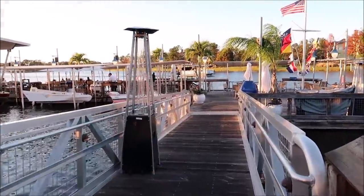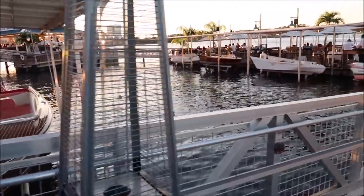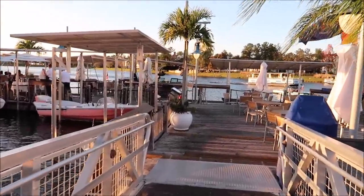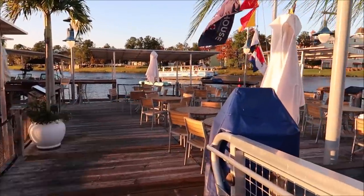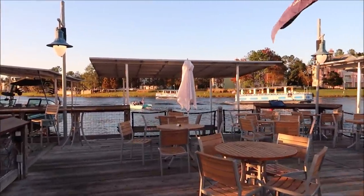Just like I thought, the outdoor dock is first come, first serve. So we're just gonna walk right down, grab a table, and someone's gonna come up and take care of us. Look at how beautiful it is to dine out here. I love it so much. You got all the boats and the ducks. You get to watch the sunset. This is really nice. Oh, look at all the boats going by. This is a good time right here. A good time, I tell ya.